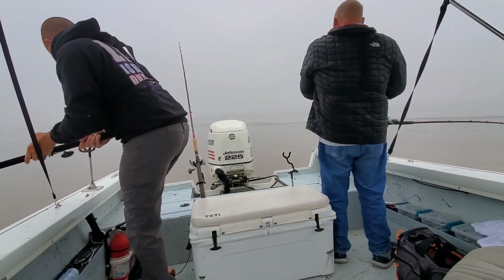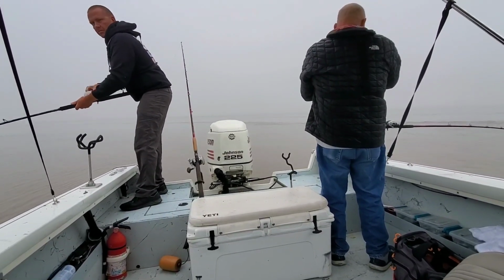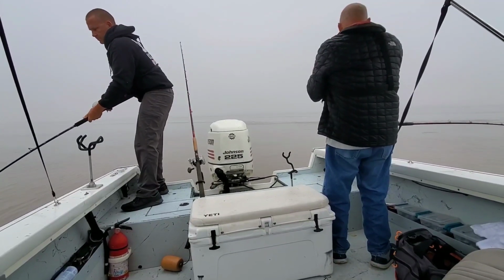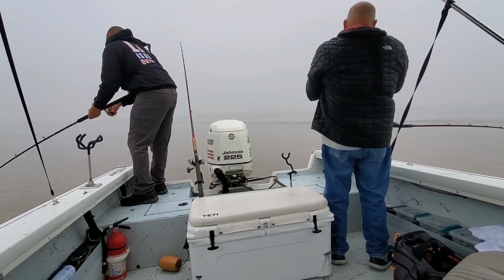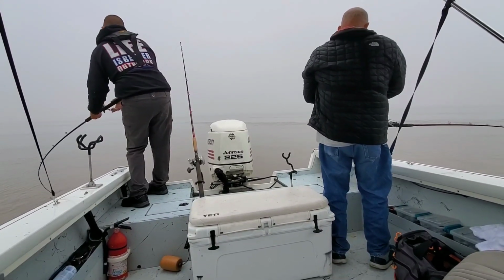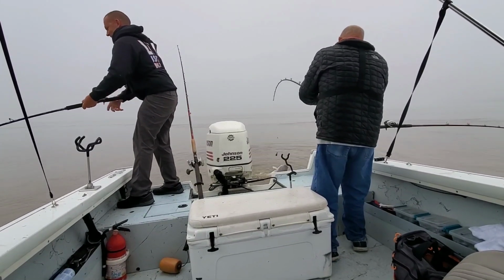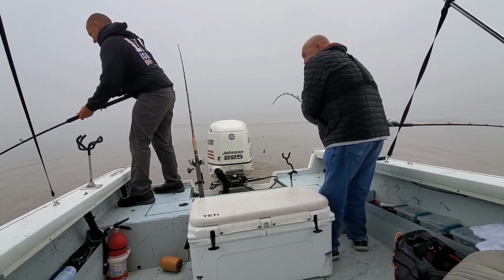Get him with that old long rod. This one's swimming all over the place. Oh, these sons are pumped up today. Damn, it's like running around. For 20. Yeah. They are on something today.